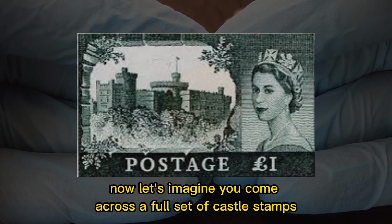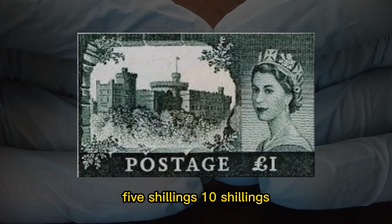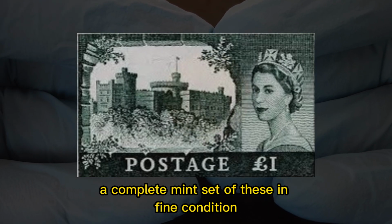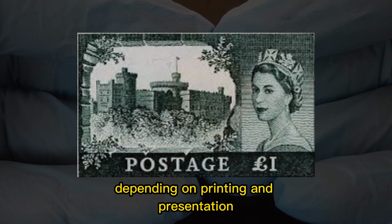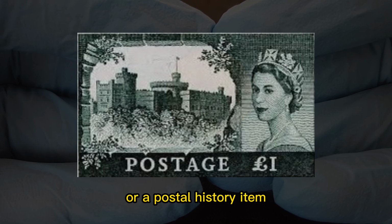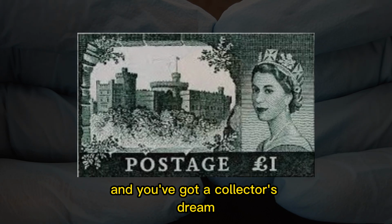Now, let's imagine you come across a full set of castle stamps: 2 shillings and 6 pence, 5 shillings, 10 shillings, and the crown jewel, the £1 Windsor Castle stamp. A complete mint set of these in fine condition can easily be worth over $300 to $400, depending on printing and presentation. Add to that a first-day cover, or a postal history item bearing a castle stamp that traveled across the British Empire, and you've got a collector's dream.